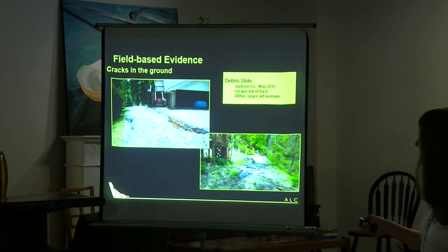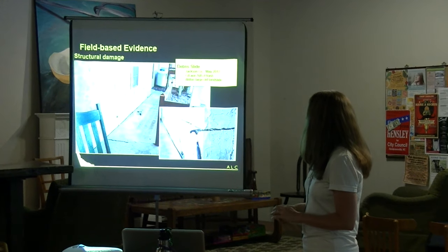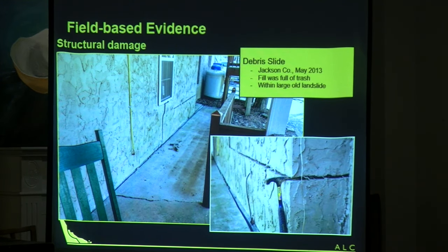So if you see cracks in the field or big slope breaks, those are signs that something is moving. This is that same home. If you see structural damage, that can mean that the slope underground is moving. It can also mean that there are some structural issues, but it can mean that the ground is moving.